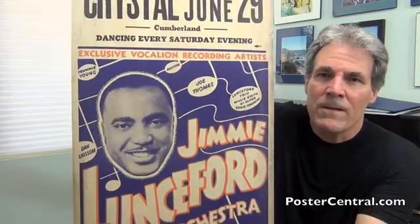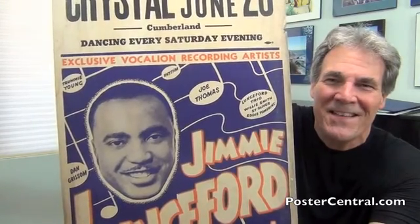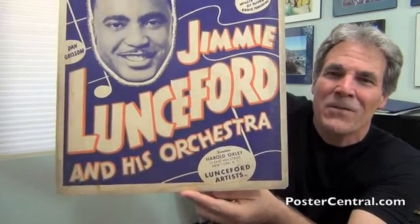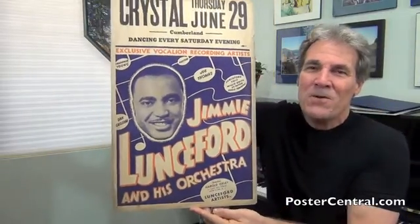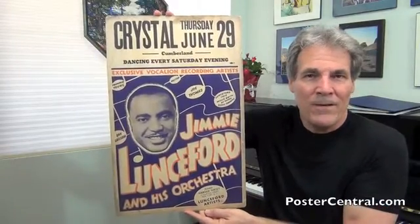Now it's kind of funny that the smallest music note up there at the top of Jimmie's head just says the word rhythm in it, and that's all. See that? I don't know why. And it's also funny, the biggest musical note is down there in the lower right, and covers business, not musicians. So anyway, great looking poster any way you look at it, and Lunceford from summer of 1939, in Cumberland, Maryland.